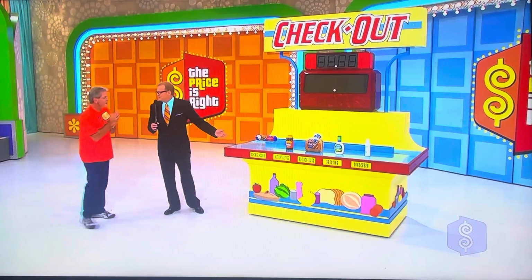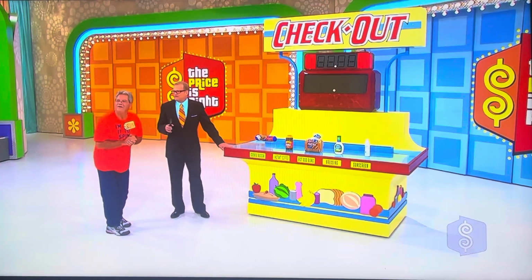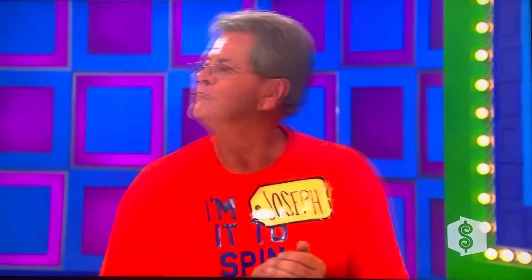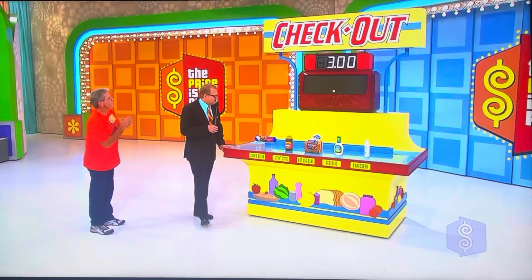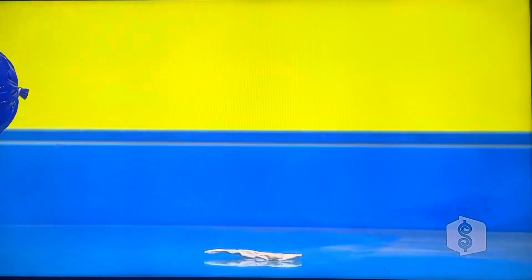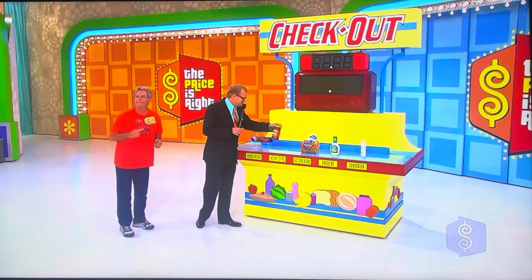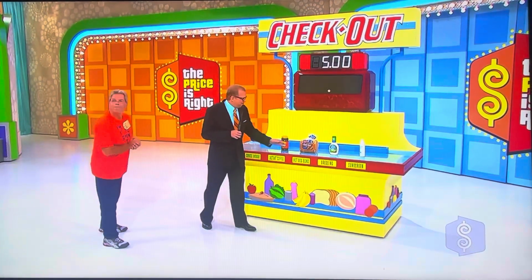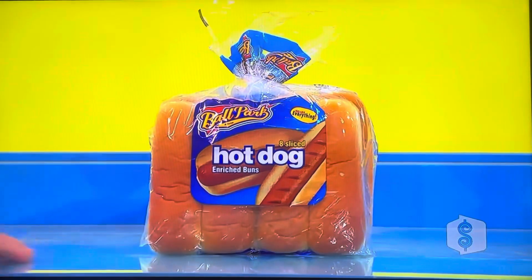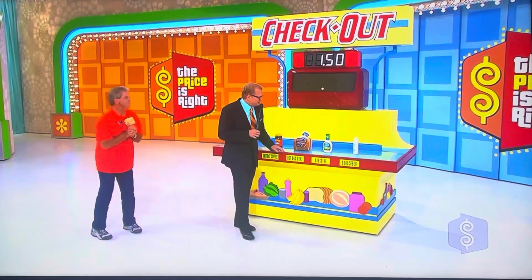So, cookie dough. You don't even have to throw it in the oven, really. You can just eat it, like a lot of people do. Cookie dough. How much is it for the cookie dough? $3. $3. He says for the cookie dough. Value size Senka instant coffee. $5. Naturally decaffeinated. Ballpark hot dog buns. $1.50. $1.50 for the Ballpark buns.